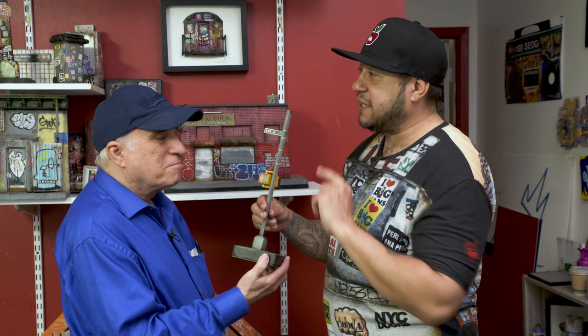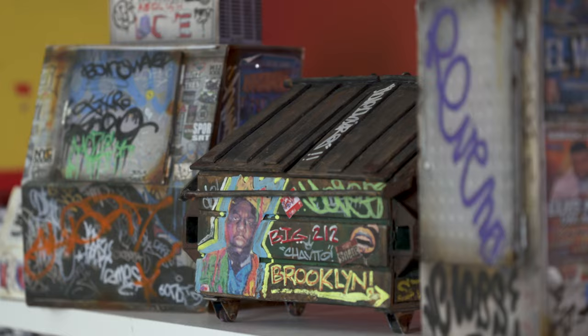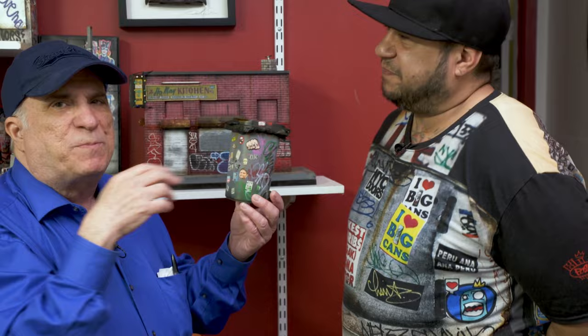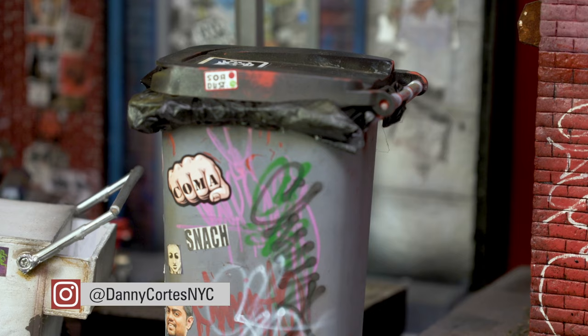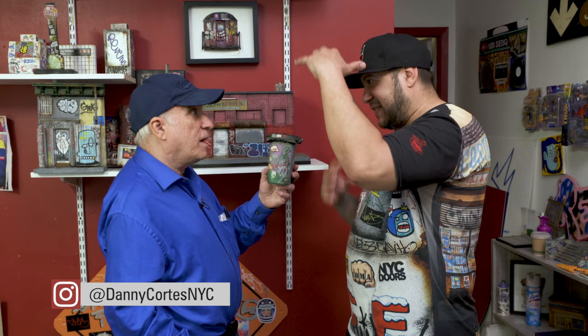I did my job. I just find it hysterical that these things we pass by on the street and ignore, you find meaning and purpose in them. I find it so beautiful. Beautiful? It's an eyesore to many people, but it tells a story from the rust, the stickers, and the graffiti. It's documenting a time of New York City. It's a time capsule. Right.